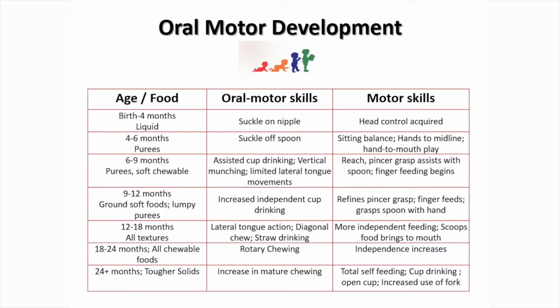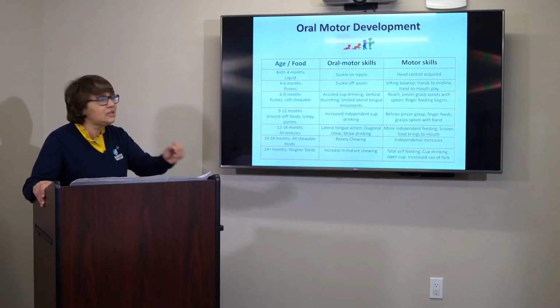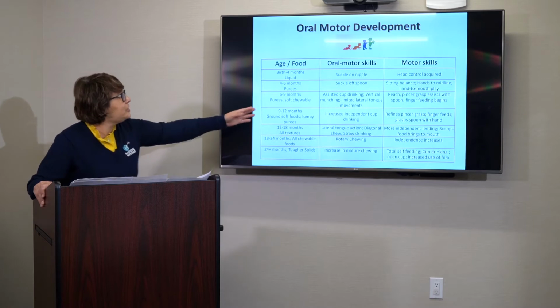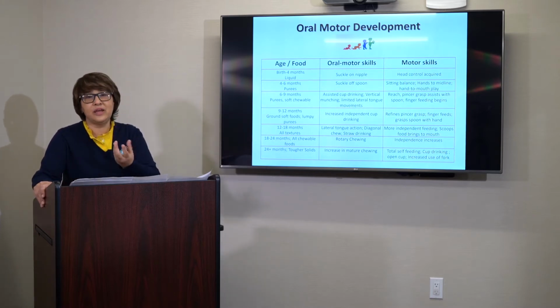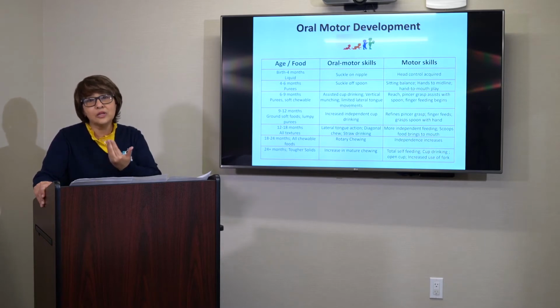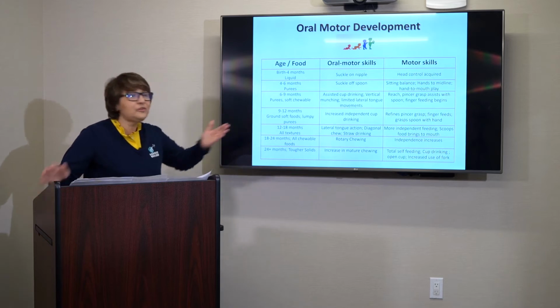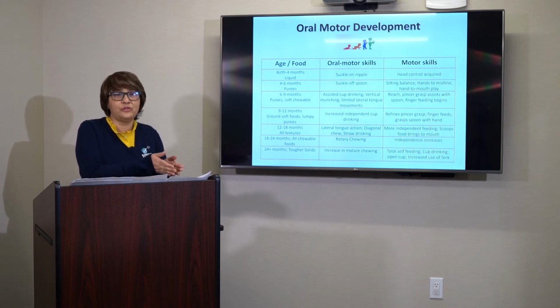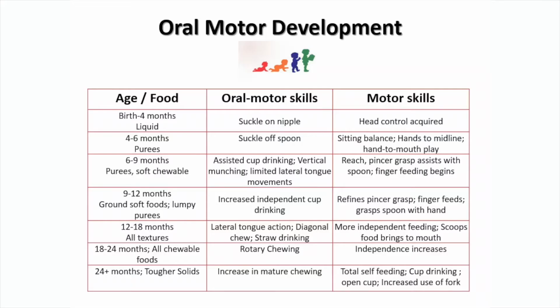If we take a look at the next stage, 9 to 12 months, look at the type of food progression we can start introducing to children: ground soft foods, lumpy purees with a little bit of texture, so that we provide them with some sensory input to move their tongues and start to nibble on it. With their motor development, they have teeth, right? And they are looking for that sensory input in the mouth to be able to bite and chew. If we deprive them of that, we have again made a small pocket of less exposure for them. That gap, we will have to go back and bridge, and then that gap is going to increase.